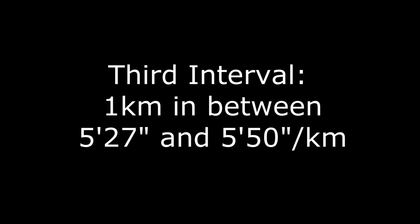Second interval right in the mud. So I actually did more than I should, because I didn't hear the beep beep beep. I don't know, maybe I actually disconnected it. Okay, I am going too fast in this interval, so I have to slow down. Just for reference purposes, I was doing fast intervals at 5 minute 27 pace per kilometer.